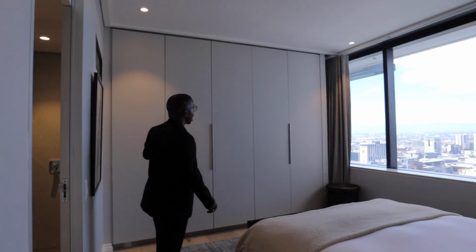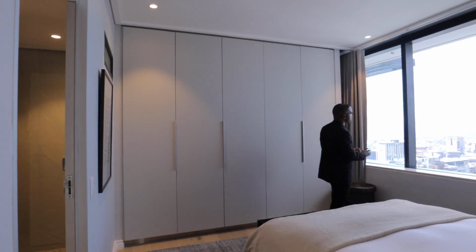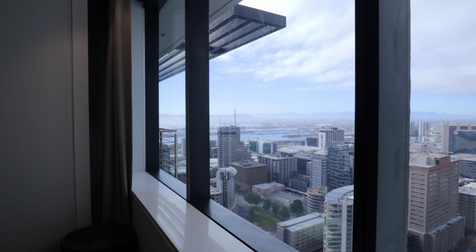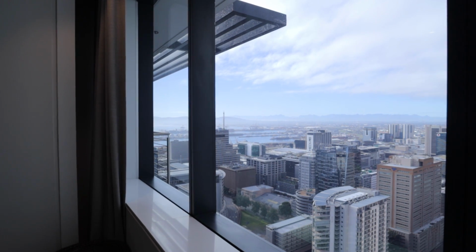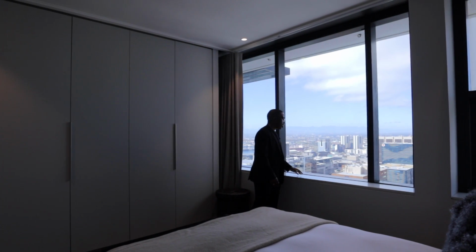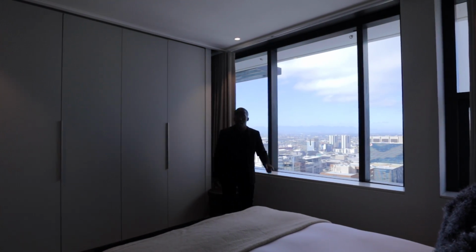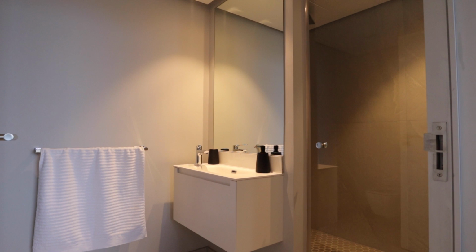In front, you have cabinetry space, as I've mentioned, but as you can see here, a large window panel or glass panel of the overall city views, mountain views, and harbor space. As well, you have these large reveals and sill here, just to give you a space to contemplate all these views here. This room here is en suite, so just taking everyone into the space here.